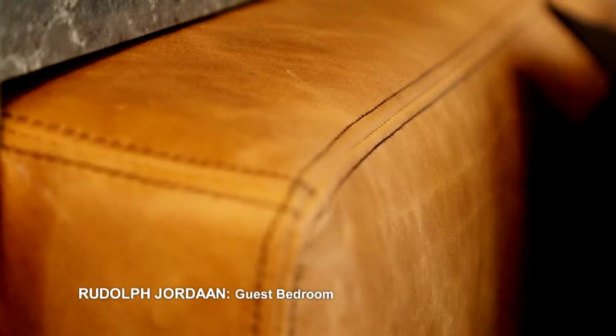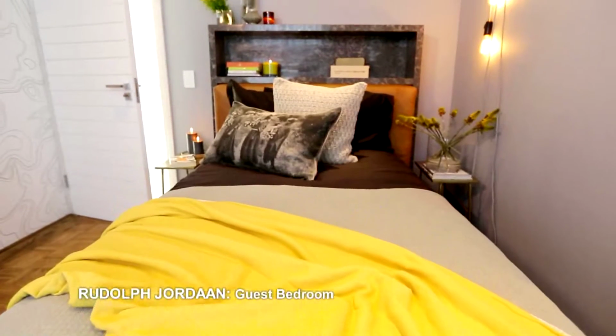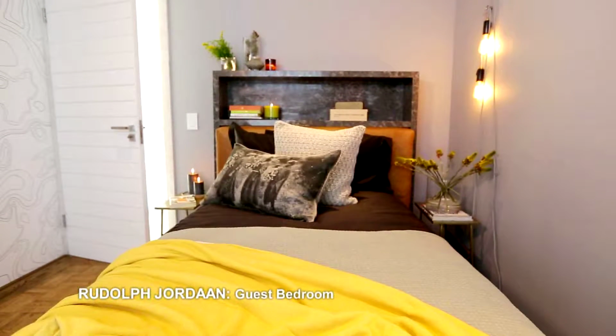Rudolph, yourself? Yeah, I included a stitching, so I hope the judges would see the stitching, but then I also incorporated the Caesar stone into the headboard just to add some extra storage. So it just also makes the whole scale of the headboard a little bit bigger than you would expect it to be usually. Good stuff.